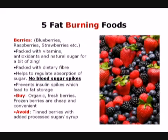We're talking blueberries, raspberries, strawberries, blackberries, etc. Now these little guys are packed full of vitamins, antioxidants and a little bit of natural sugar as well, which gives your food a bit of sweetness and a bit of a zing. But they're also packed full of dietary fibre. Now dietary fibre actually helps to regulate the absorption and digestion of sugar and carbohydrates, which means you don't get a blood sugar spike. And if you're not getting a blood sugar spike, you're not getting an insulin spike either. Now insulin spikes actually lead to us storing more body fat, and obviously we want to be avoiding that at all costs.